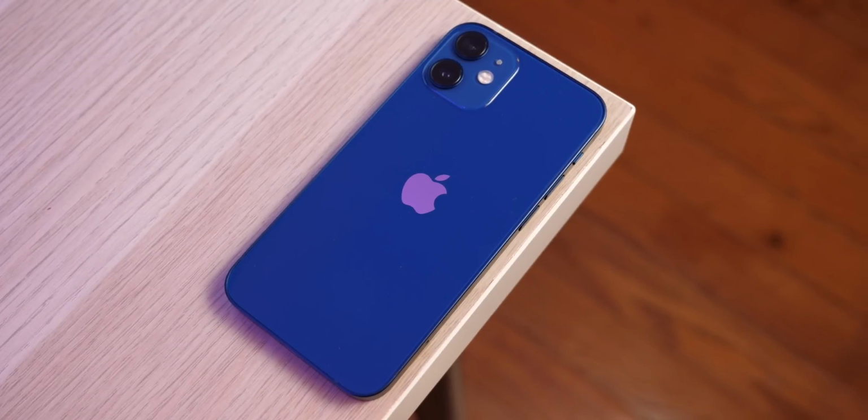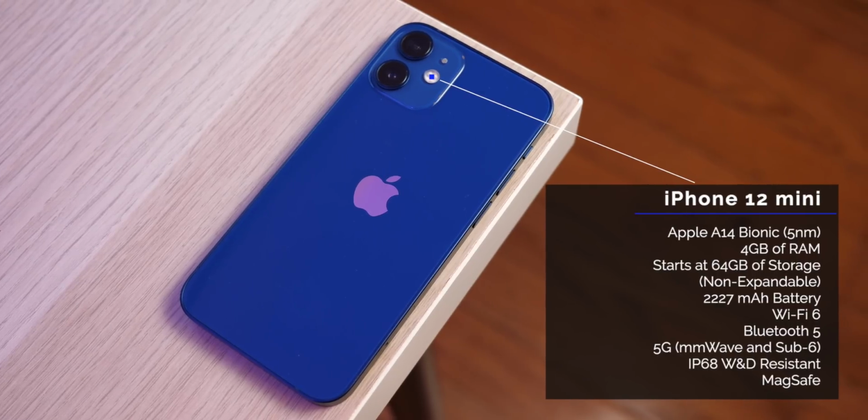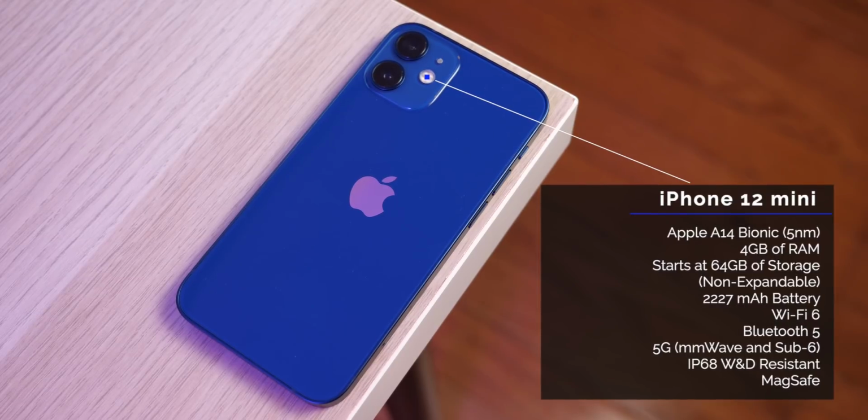What's even more impressive is that there's no penalty in the internals. We have Apple's latest 5nm A14 Bionic with the same RAM and storage configurations as the 12, and this is the smallest phone capable of sub-6 and millimeter wave 5G. We also have Wi-Fi 6, Bluetooth 5, IP68 rating, and sure, a few obvious reductions in battery size and charging speeds, which I'd call logical given the reduced proportions. Just keep in mind, Ceramic Shield actually only protects the front. Any cracks to the back will cost you an insane amount of money.